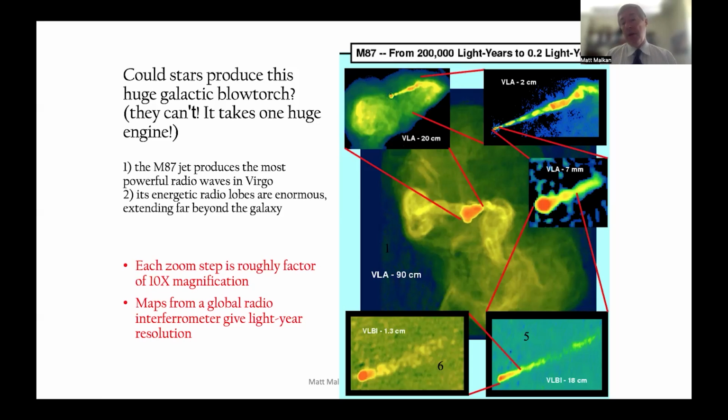Well, of course, normal stars don't produce that. They don't accelerate electrons to the speed of light. It's impossible really for anybody to imagine how any combination of stars could make jets coming out of two sides of the center of a galaxy.